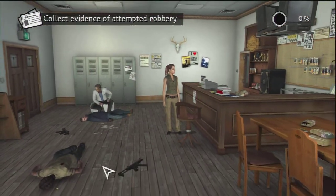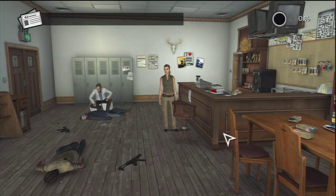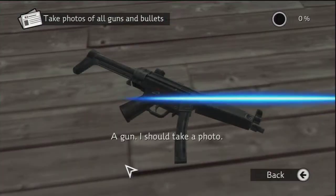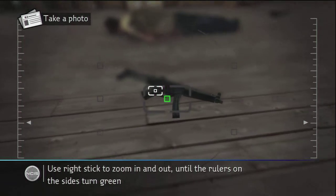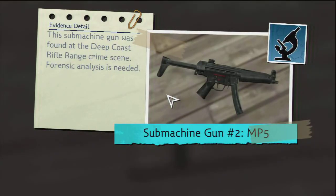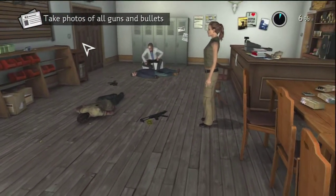Okay, we're at the second crime scene here. We're gonna start off by taking pictures of all the guns that we can find. A gun, so I should take a photo. There's one. And there are three guns in total we have to find here. So I'm gonna show the locations of all the guns.